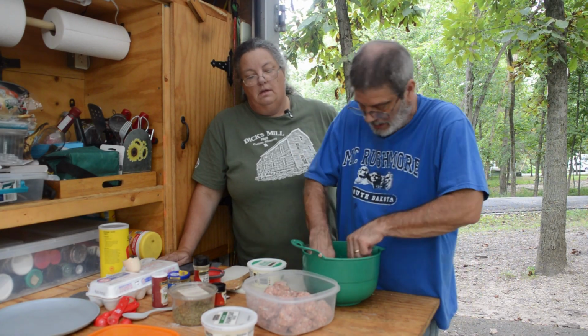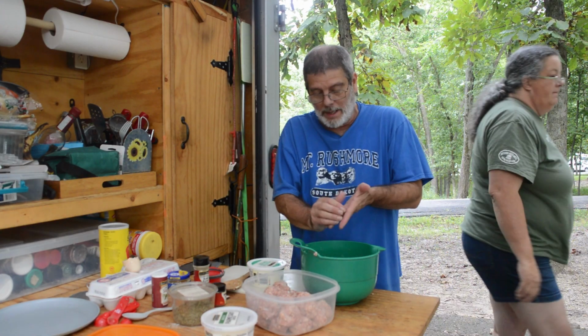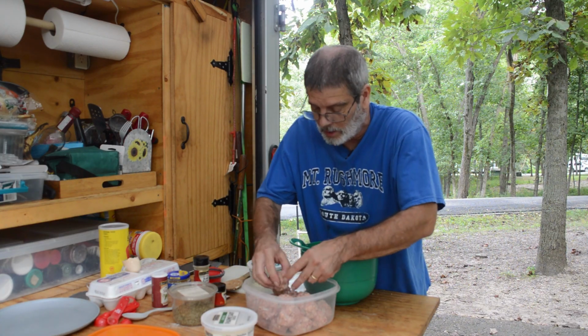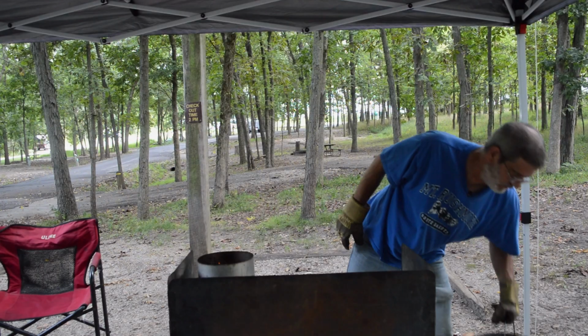And I'm finishing making the meatballs mixed up. Then we'll put the lid on and just let these rest a little bit. They'll rest without any problem for just a little while anyway. And get some charcoal going.